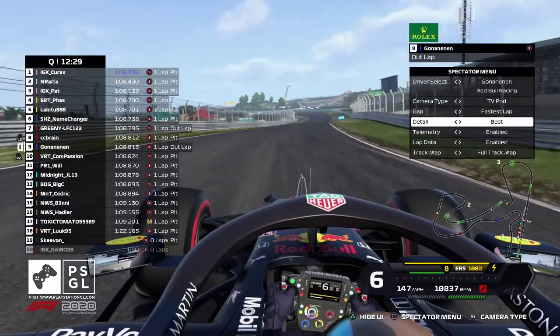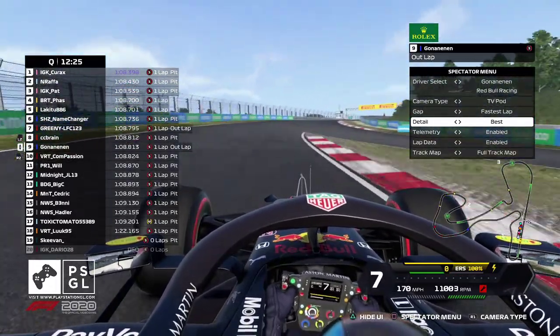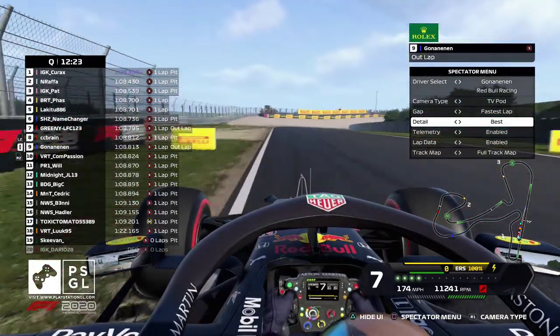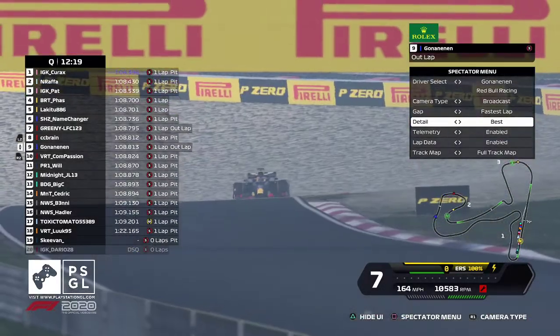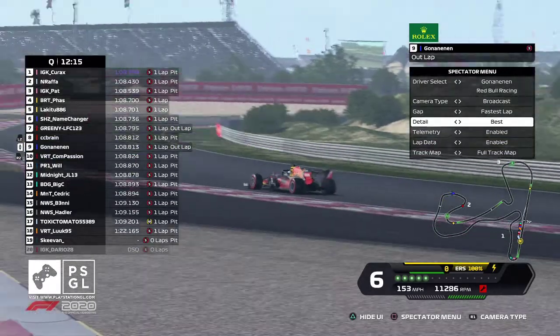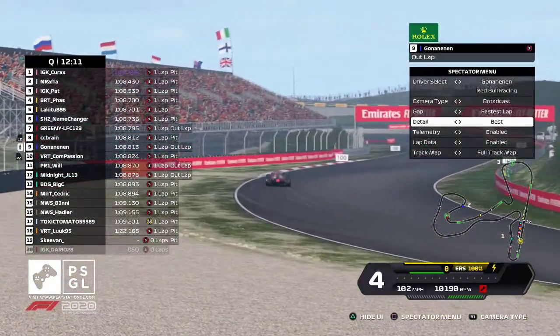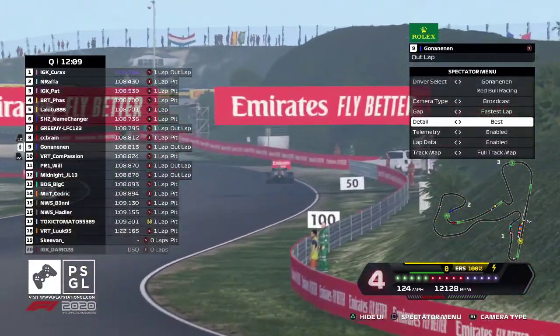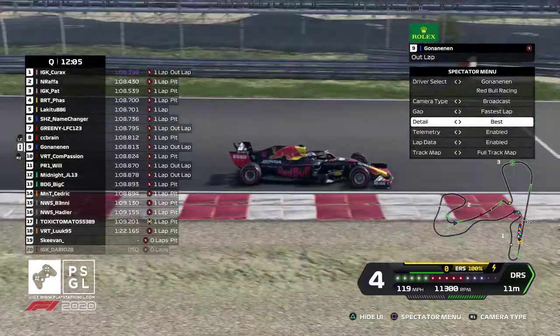I can't even remember if it was wet or not around Zandvoort. It's already slipped my mind. But I've definitely driven in the wet in Zandvoort here, and it is very, very challenging. I'm not the most brilliant driver in the world, so I bet these guys can handle it a little bit better than I can. But that's just how it is, really. It is a very tough track, especially in the damp conditions.